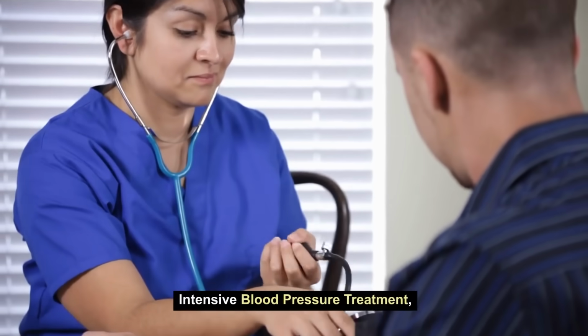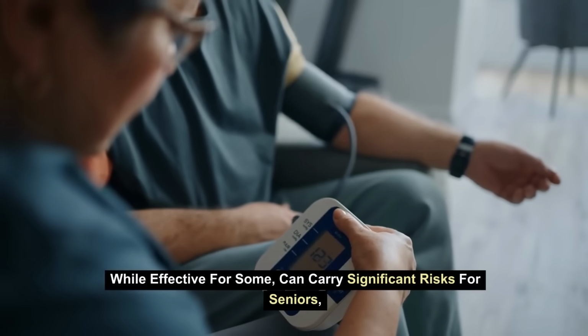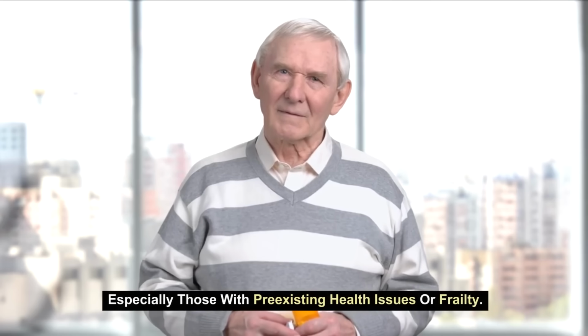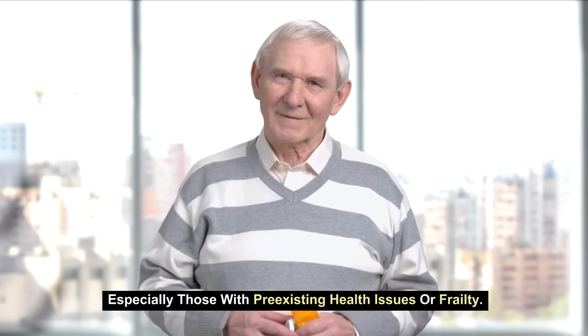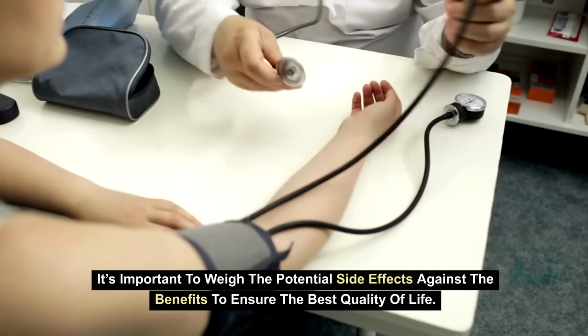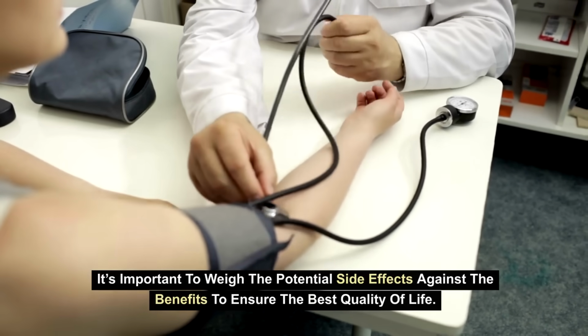Intensive blood pressure treatment, while effective for some, can carry significant risks for seniors, especially those with pre-existing health issues or frailty. It's important to weigh the potential side effects against the benefits to ensure the best quality of life.